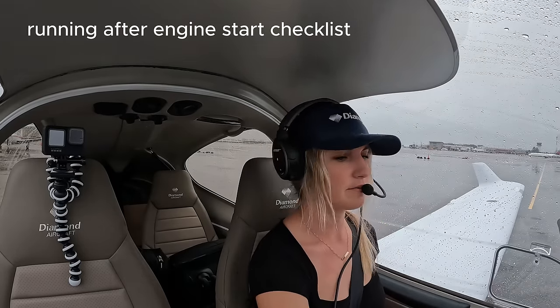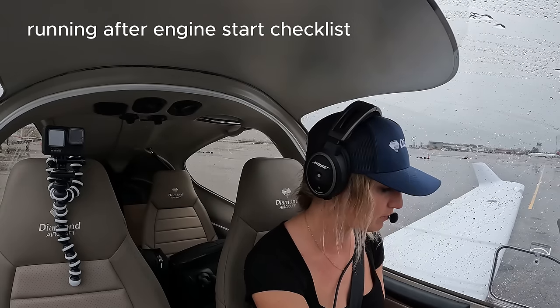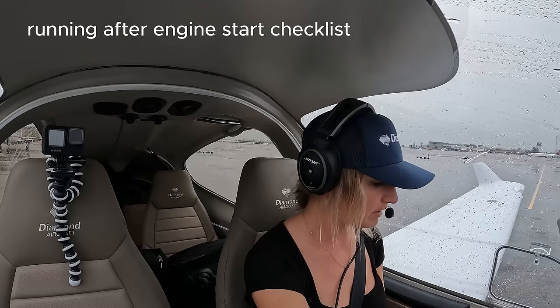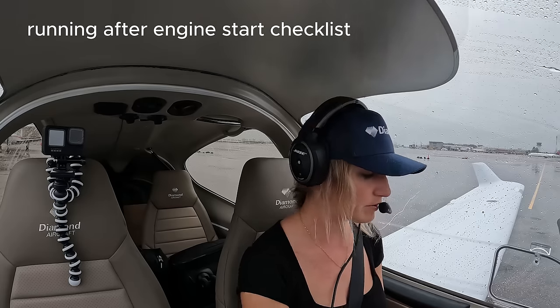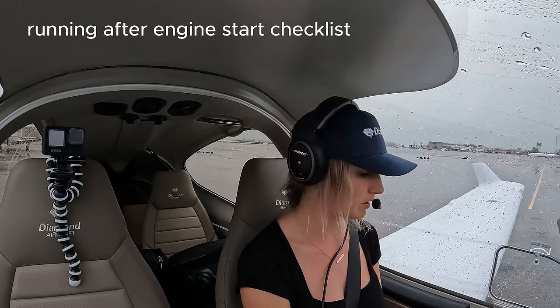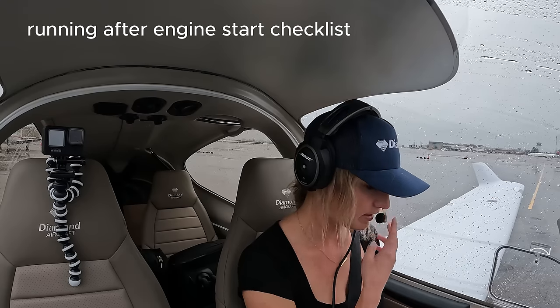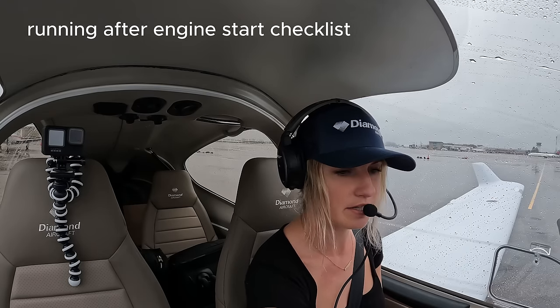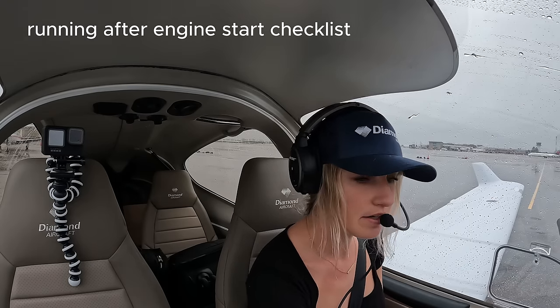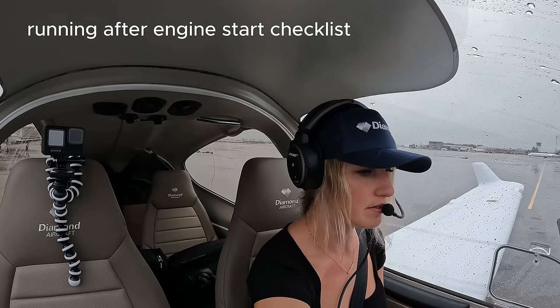Everything looks good, still warming up. Let's do PFD has no annunciations except for pitot heat, which is fine. Autopilot disconnect tone noted. Manual trim. Let's make sure our trim wheel or electric trim is working. Autopilot disconnect switch, press. All right, so we're going to go ahead and put in a heading here. Let's go ahead. There we go. That's what I wanted. I'm going to turn the heading over here.